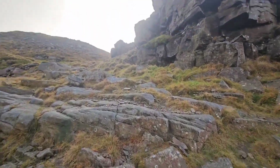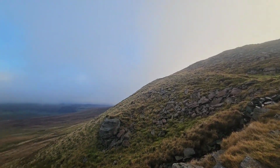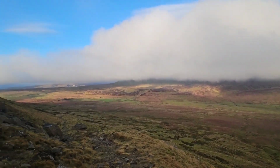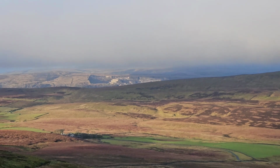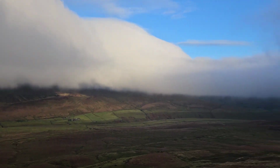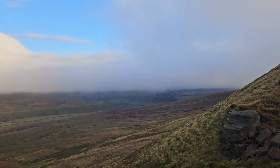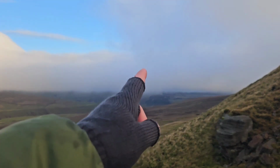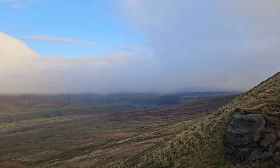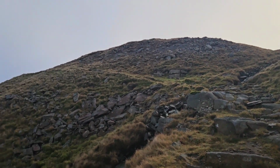They're an interesting little rock formation. Quarry over there. Penigent still in the cloud. Birkhouse Moor, I think it's called. Oh, summit just on in that area. I've done that before. I need to do Buckden Pike, which is the other side of that. So I'll be back to do them. But I'm enjoying this. It's nifty.